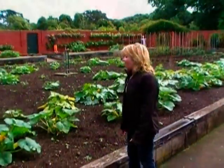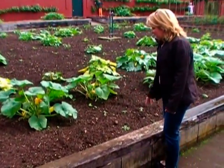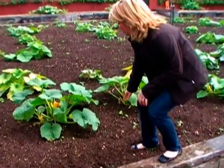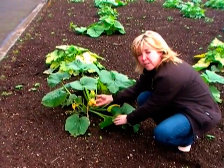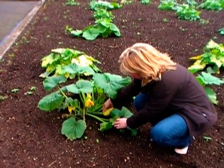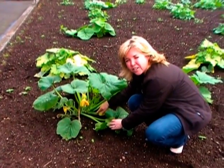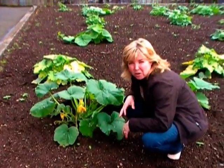culinary uses. Other crops that are coming fast and furious right now are the zucchinis. And you can see they've already taken off quite well. These are the flowers, which in themselves can be used, they're edible. And this is a flower that's already been fertilized, and there's the beginning of the zucchini. Down here they actually call them marrows.